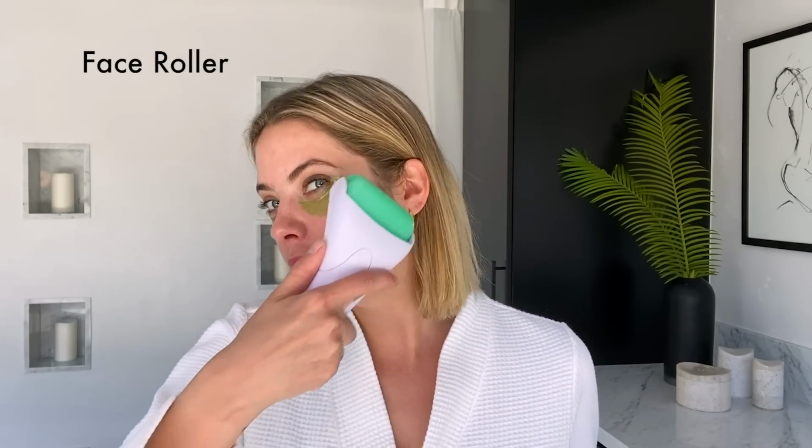Okay, so in the morning, I usually wash my face with this Tatcha product. It's the Regenerating Cleanser. After that, I always put eye patches on. Then, this is my favorite thing. You put it in the freezer, it's ice cold, and you just roll it on your face, everywhere. It's very good for early call times. And it just feels amazing. I can do this for hours.